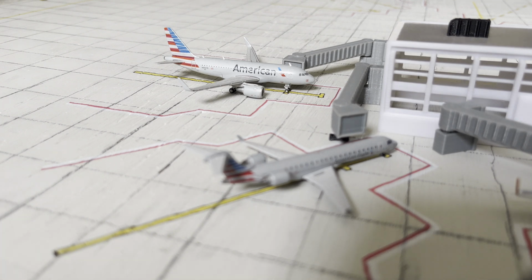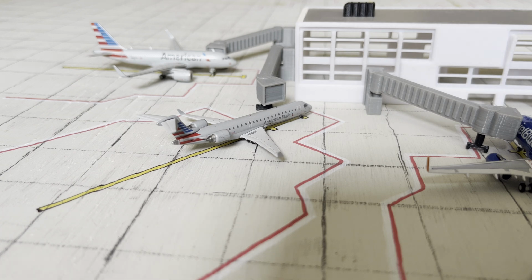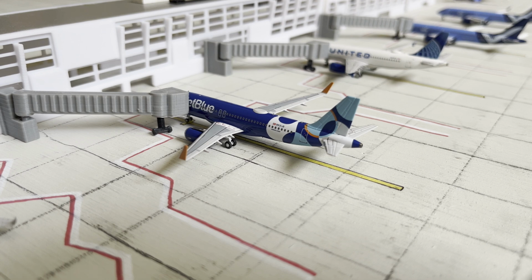Alright, so starting off at the end of the terminal at the American side, here we have an American Airlines Airbus A319, and he came in from Charlotte last night around midnight, and he will be heading out to Chicago O'Hare this morning. And here we have an American Eagle CRJ 700. He arrived in from Washington DC last night at around 1 a.m. and he'll be heading back out there shortly when the gate gets attached to him. And here we have a JetBlue A320, which will be heading out to Fort Lauderdale.